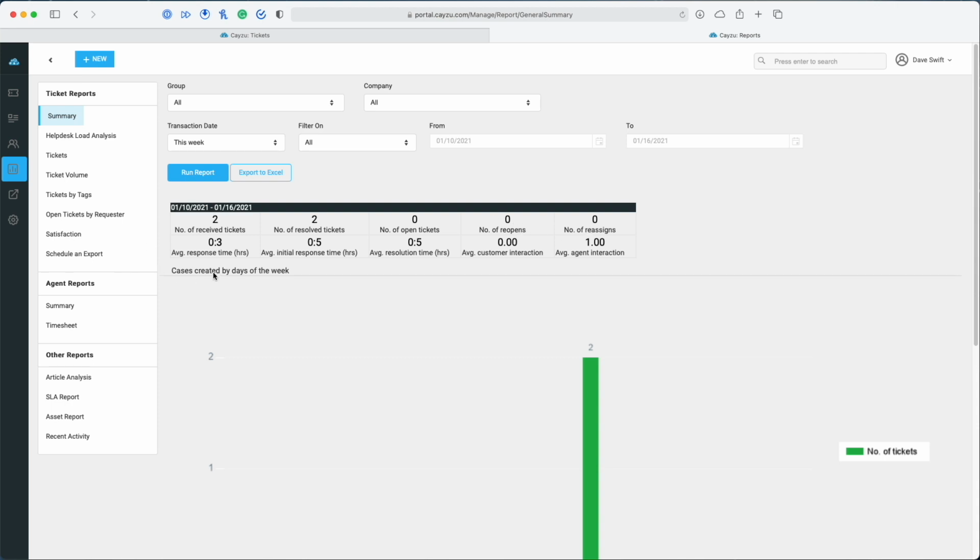And then this part's a little confusing to me. It's the average response time, the initial response time, the resolution time. I'm not really sure what these numbers mean because I would think it'd either be like 0.3 hours, but this is like a colon. So I'm not sure whether they're saying I responded to these pretty quickly upon creating the account. It definitely wasn't 30 minutes. So I'm not sure exactly what format they're using for time here. The average customer interaction, I've got 0, and the average agent interaction is 1, which would mean kind of a one-to-one basis.